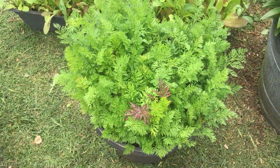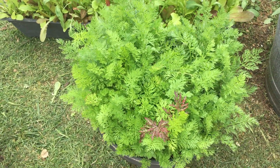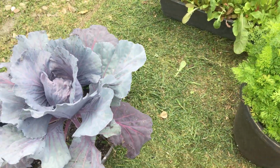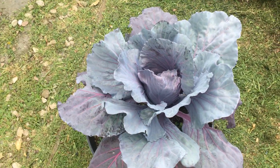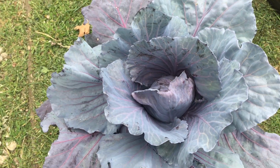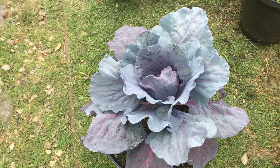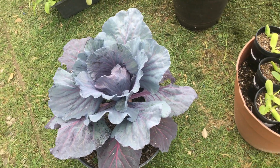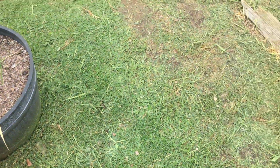Another container of carrots. Been picking some of these here and there, so they're ready. I just pick them as I go. Here's the last of my red cabbage. I'm not sure if I'm going to get much out of this one, if anything. They're really small heads, but you know, you get a good amount out of them. I cooked a couple a few weeks back.